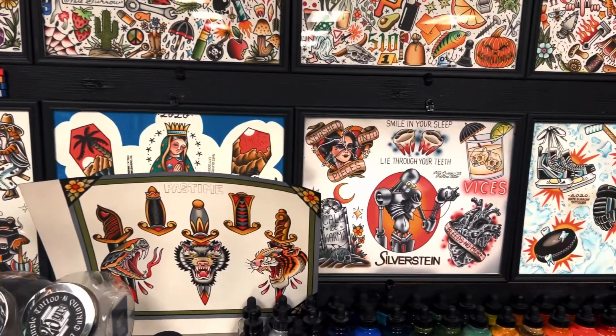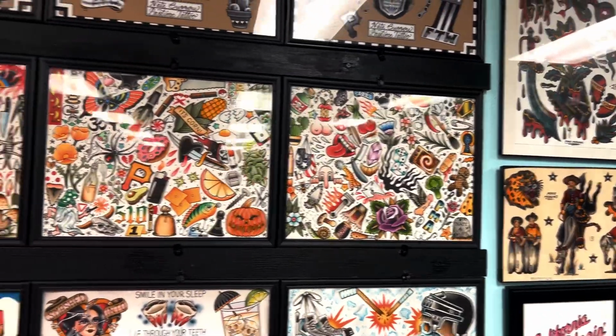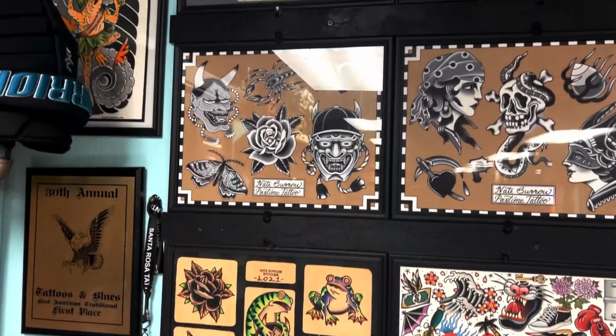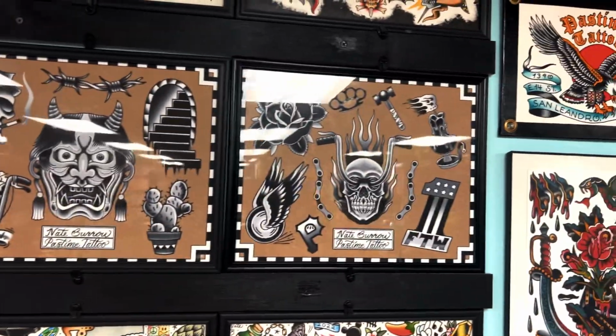Bunch of cool stuff. I like Nate's work because it's traditional, but it kind of tiptoes that line between detailed and being simplified for traditional. He's always pushing it to make it just different enough that it could be his own thing. Probably why everybody likes to go get tattooed by him.